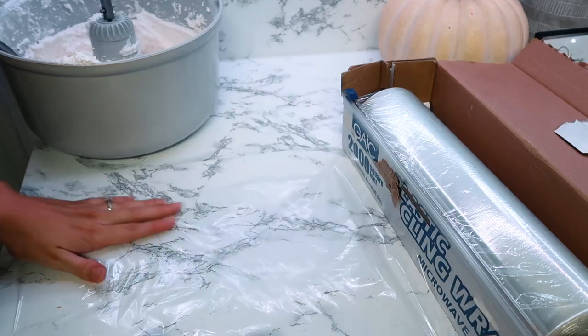So anyways, I'm gonna stop rambling, but I had to make a note that this filling is really great, and I'm gonna get them all wrapped up now.